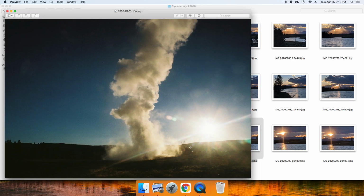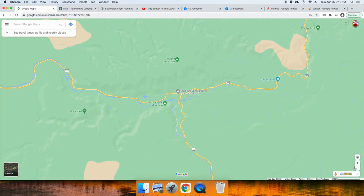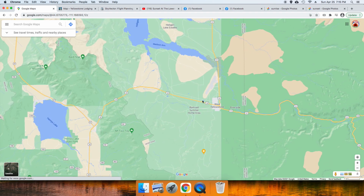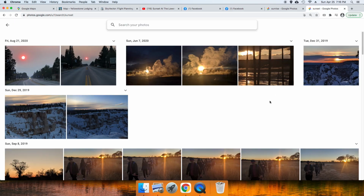One other area that I would like to show you is in West Yellowstone itself. Let me just zoom out. It's what we call the old airport. If you're staying in West Yellowstone, obviously the sun is going to set to the west, and we get the most wonderful sunsets in this area here. Google calls it the Railroad Summer Home area. It's where the airport used to be. So this is the western edge of West Yellowstone, and I have some great pictures there.